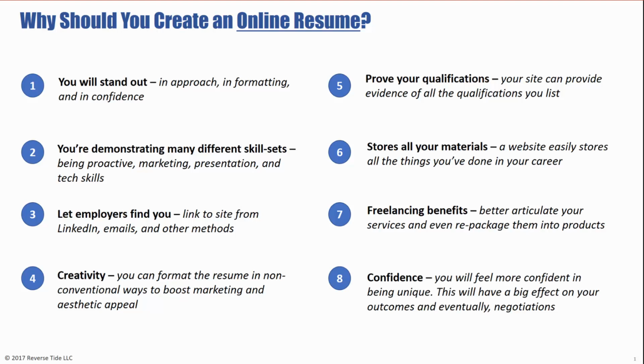Finally, it gives you an immense amount of confidence. You're going to actually feel that confidence within yourself because you're being unique and you're taking charge of the really, really monotonous application process. That's going to undoubtedly have a big effect on the outcomes that you ultimately achieve in the application process, and eventually when you're actually negotiating the compensation. Because you feel that confidence and you've taken this proactive approach, we think that, gosh, you're going to do a lot better job in actually getting the job and then negotiating your salary.